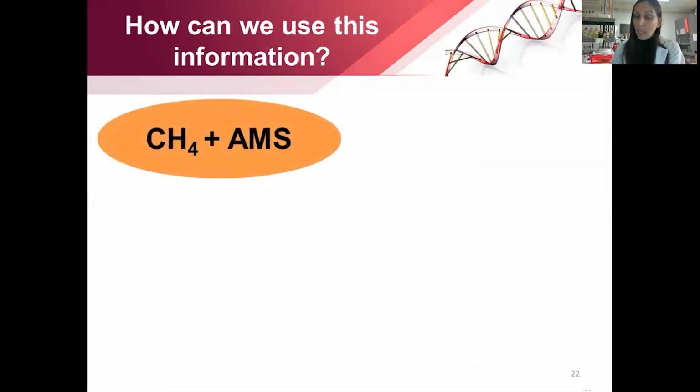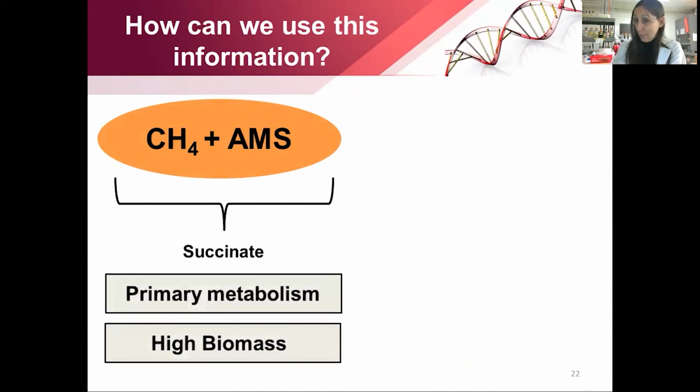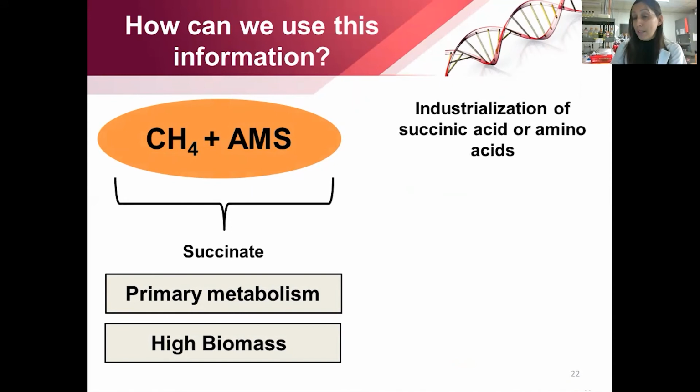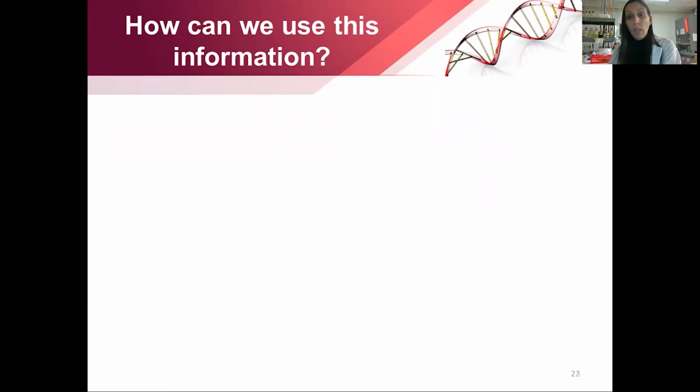However, under methane ammonium conditions, which are growth promoting conditions, we notice high production of succinate, a food additive. So this is primary metabolism, a lot of biomass, which means if we want to industrialize succinic acid or succinate, we would simply grow bacteria under methane ammonium and get our product. But here is how we can make this a win-win situation.